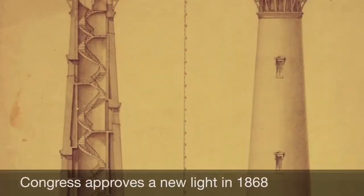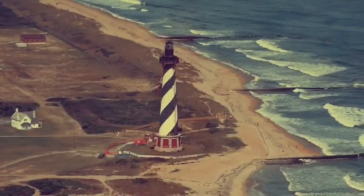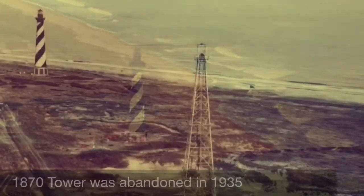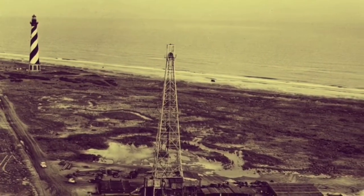Later, in 1868, Congress would approve the building of a new lighthouse, which was completed in 1870. This is the one that stands today. Between 1870 and 1935, rising sea levels forced the 1870 tower to be abandoned, and the light moved inland to a 166-foot steel tower until after World War II.